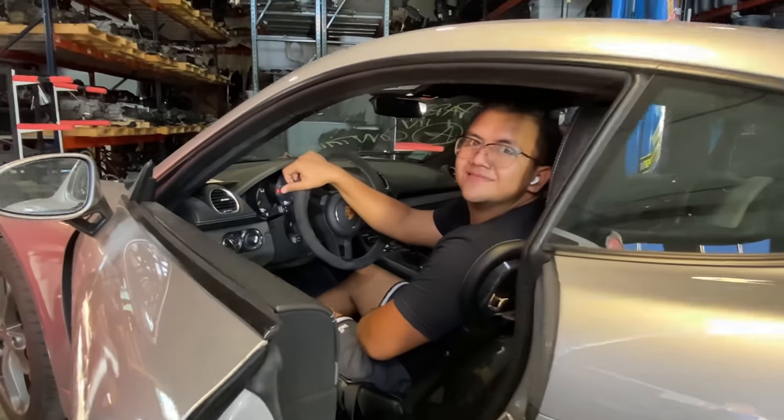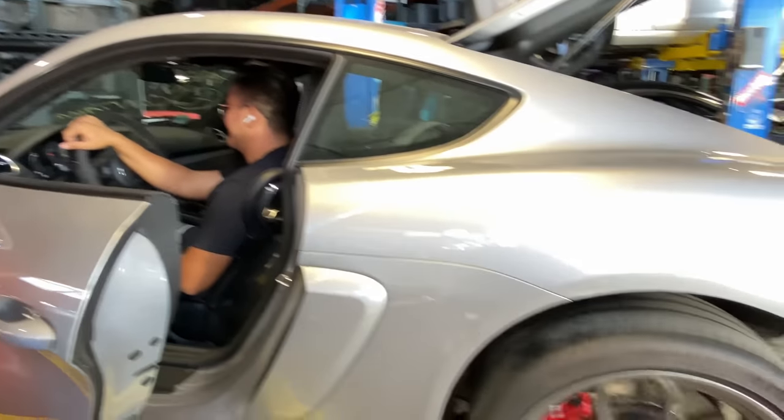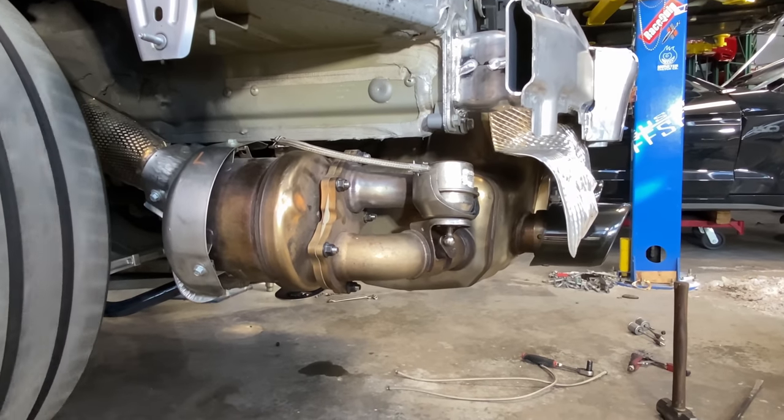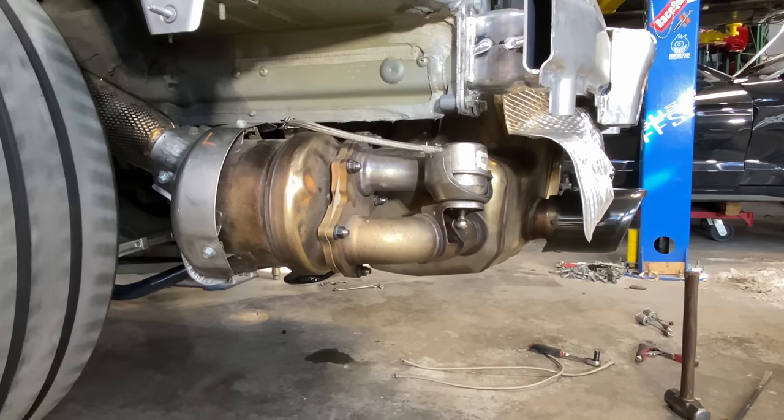That is the cold start, like louder part, I think. That is not loud at all. This actually sounds like a Porsche now. It's just rattly and quiet. Now it's quiet. Now it's really quiet.